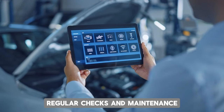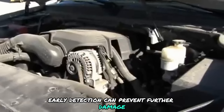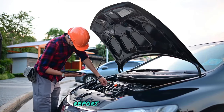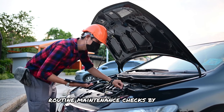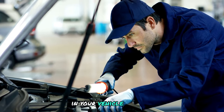Regular checks and maintenance. Regularly inspect your vehicle for any signs of tampering or attempted theft. Early detection can prevent further damage and allow you to take additional precautions. If you notice anything unusual, report it immediately and have your vehicle checked by a professional. Routine maintenance checks by your mechanic can also help identify any potential vulnerabilities in your vehicle's security.